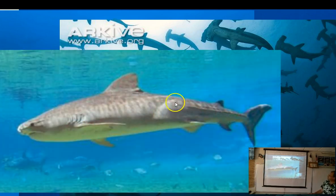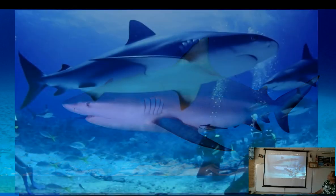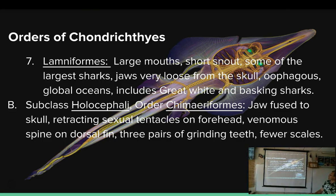This is a tiger, and you can see why they're called a tiger shark. You can see the stripes along the side. We have tigers here. This is a blacktip reef shark. We have these guys here too. And this is more blacktips. The last group I'm going to talk about is the lamniformes.